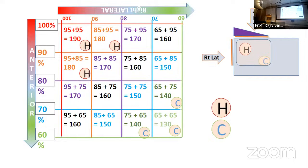Why has it become more? Because both fields are giving more at that spot. So on both sides, that beam has to be attenuated more. So obviously you put the right lateral wedge also in this thickened anterior. So it becomes a wedge pair.